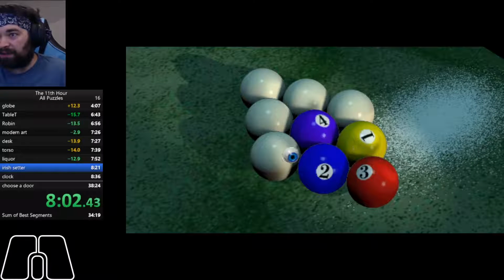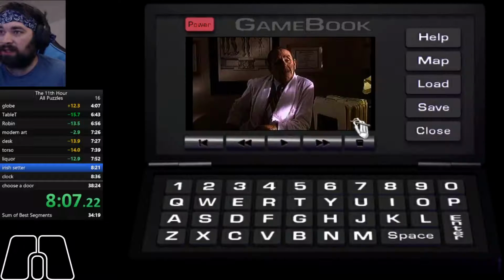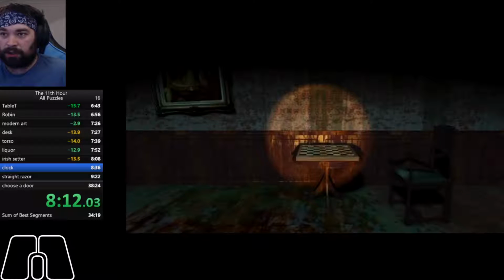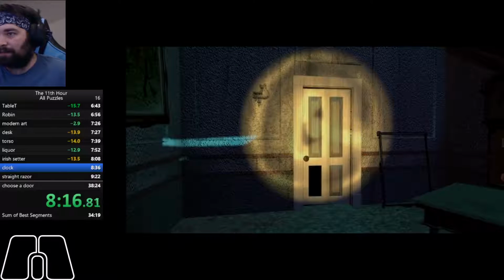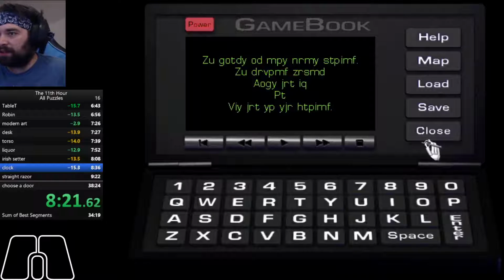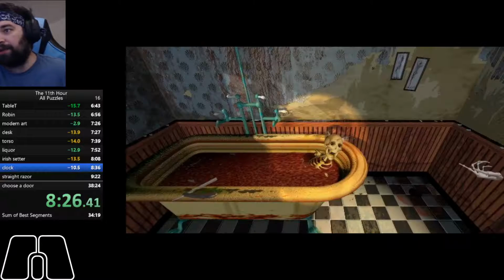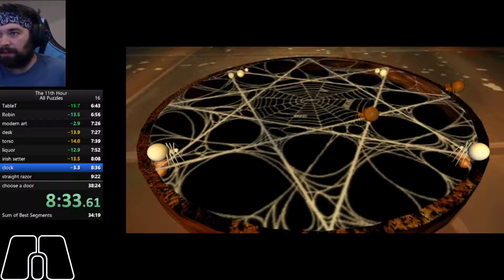And this is one of the few puzzles that we also solve in the Any%, because it's faster to solve this puzzle than skipping it. This is the grandfather clock down there. And we get another of these cryptic word puzzles, which will be the straight razor in the bathroom. Which means we need to solve the bathroom puzzle by getting a spider towards a spider of another color. We need, once again, to change the positions.